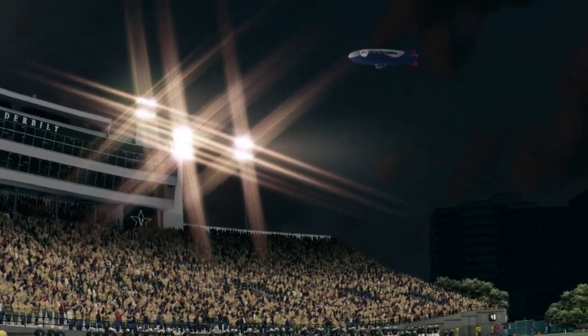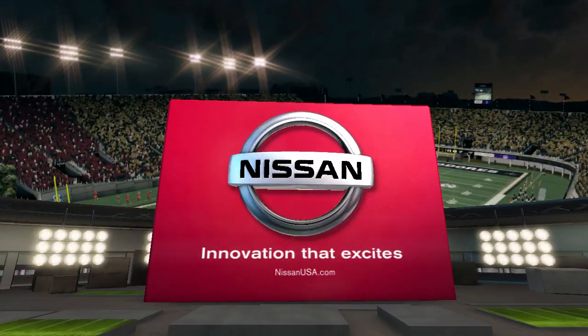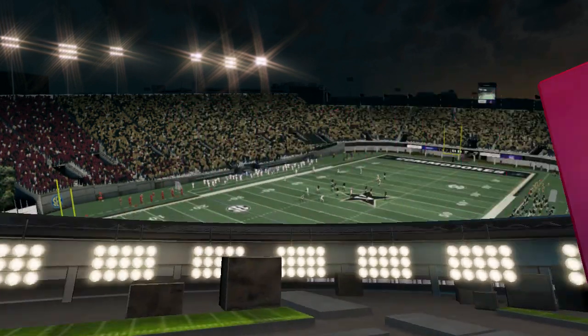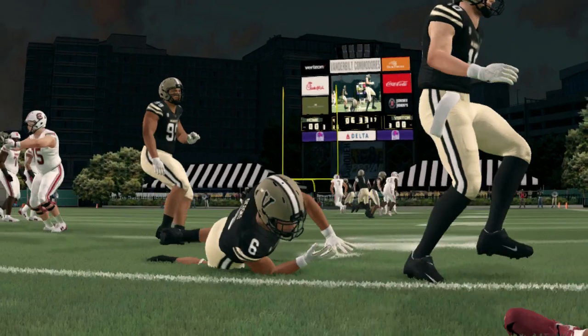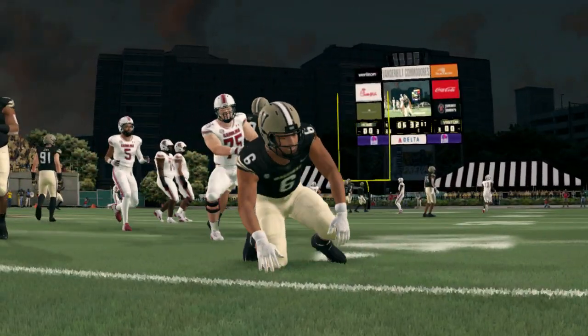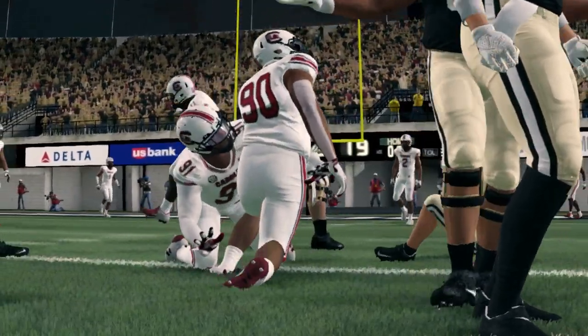Glad to have you with us in the studio for the EA Sports NCAA Football 14 halftime show presented by Nissan. Innovation that excites. Reese Davis and David Pollack here, completely locked in on that first half. Halftime of a game that has been a pass rusher's dream.